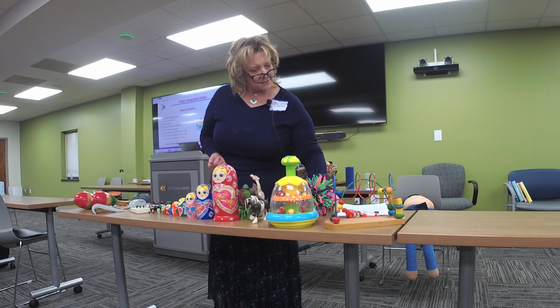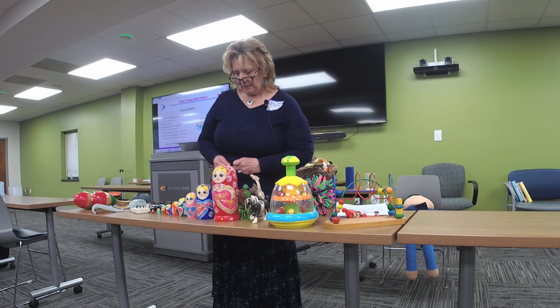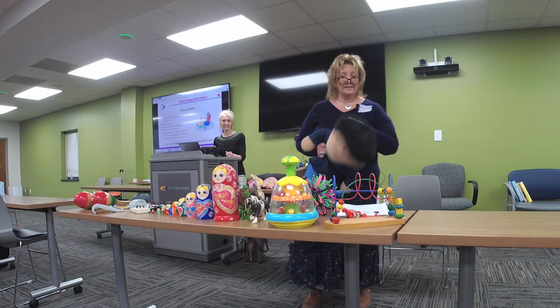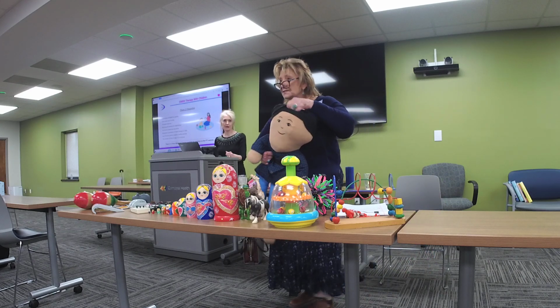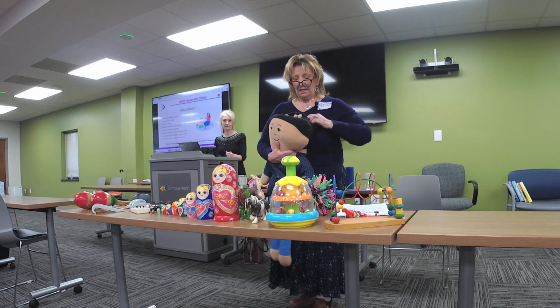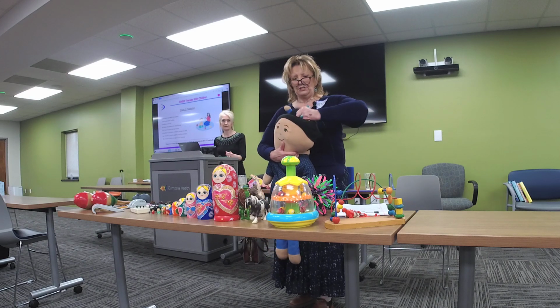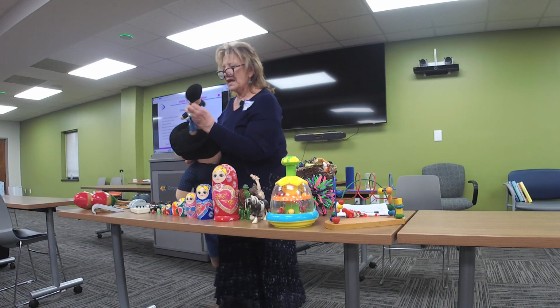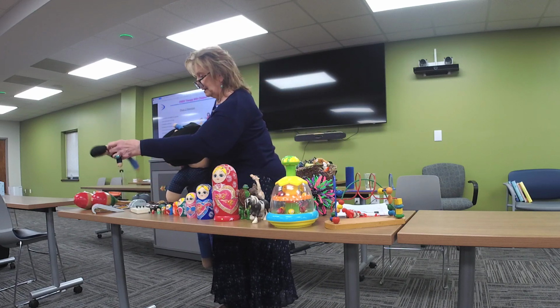The next thing is emotion. And so usually I use my Almi doll. It's my favorite thing in the world. And so when we look at emotions, we talk about how all these emotions are inside you. And so Andrea, what is this one? Sadness. Okay, so when do you feel sad?